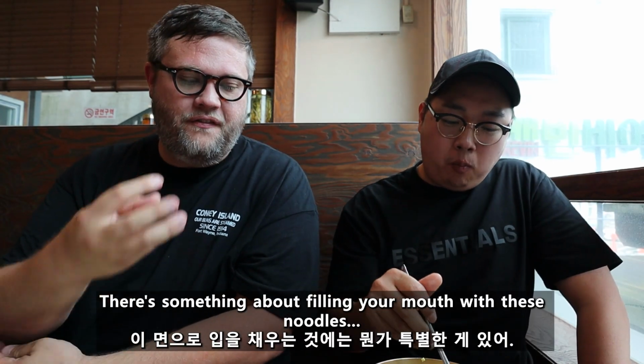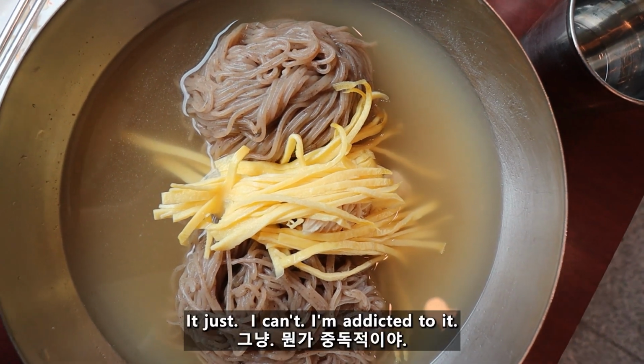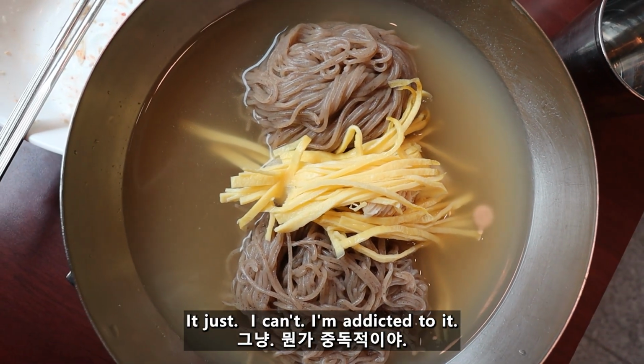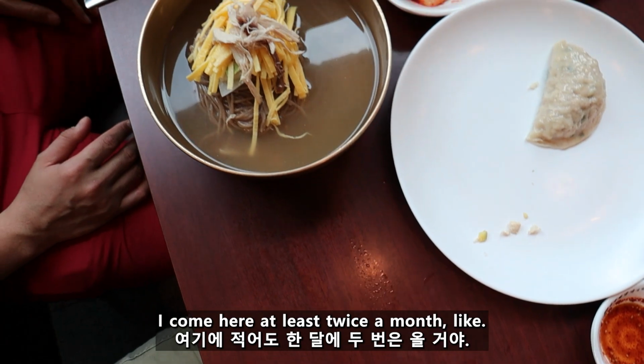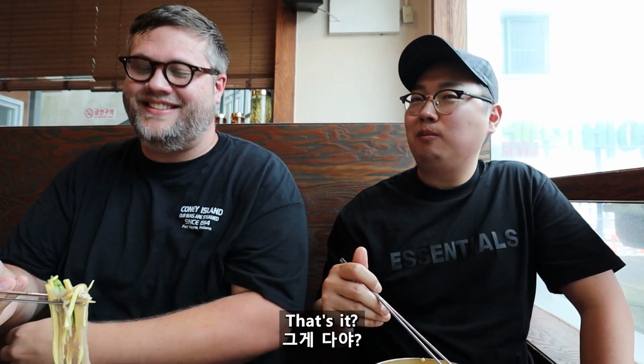선생님, 미연 사리 주세요. There's something about filling your mouth with these noodles, like 100%. I can't, I'm addicted to it. I'm addicted to this place. I come here at least twice a month.